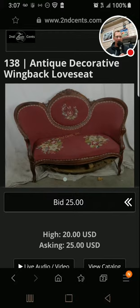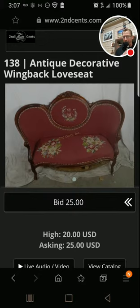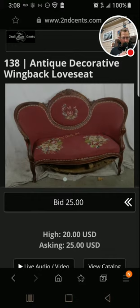Antique decorative wingback love seat. Needs a little repair on the bottom, but very nice piece. Turn of the century parlor chair or sofa. I got 20, 25. 20 now, 25 and go.